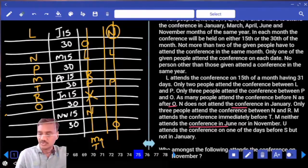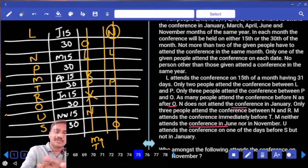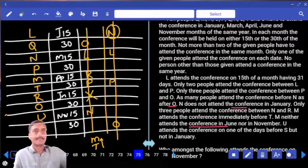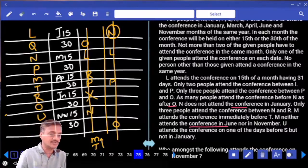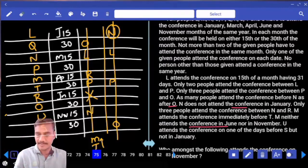And next one, U attends the conference on one of the days before S but not in Jan. U is before S but not in Jan. Then who is the person left here? Q is the person left. Done? Now this is about question number 75 to 79. Whenever these months and dates are given, always write one below the other like this.